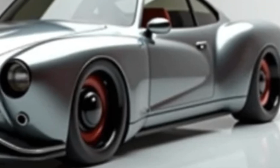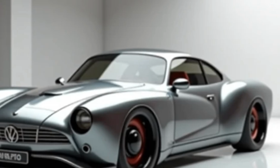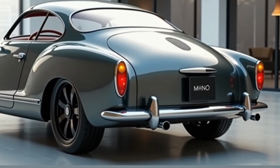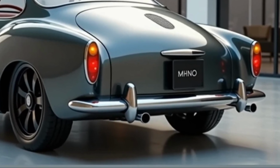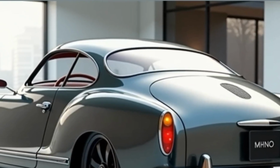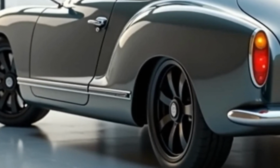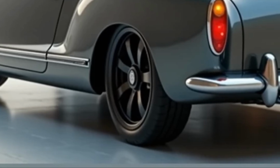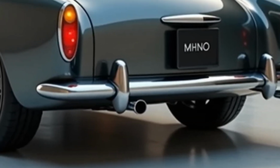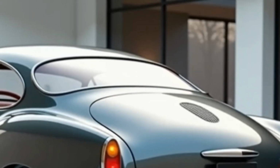Now, about pricing. This is not a budget EV, and Volkswagen isn't pretending otherwise. The base Karmann Ghia starts at around $52,000, while the GT trim with all the bells and whistles pushes closer to $65,000. Add in options like the panoramic electrochromic roof, custom interior trims, and performance package, and you're looking at a high-spec model just over $70,000. Is it worth it? That depends on what you value.